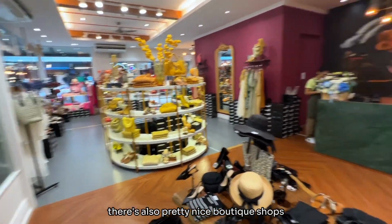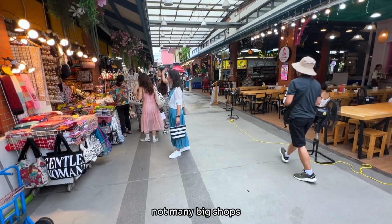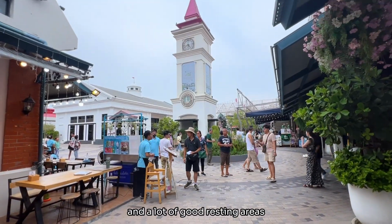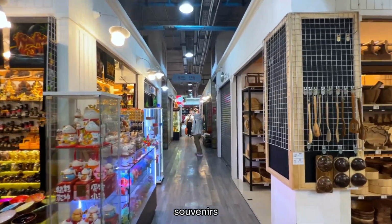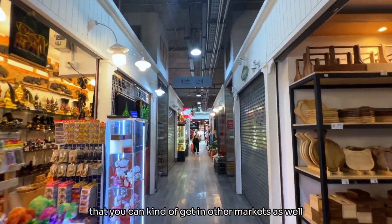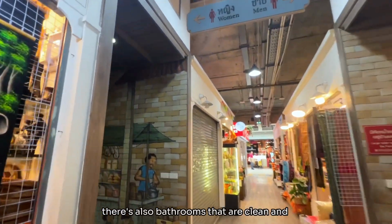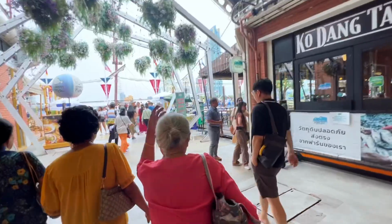There's also pretty nice boutique shops and just small vendors, not many big shops. There's a good selection of restaurants and food and drinks, and a lot of good resting areas. A lot of interesting knickknacks, souvenirs that you can kind of get in other markets as well, so it's not necessary to buy here. There's also bathrooms that are clean and well maintained and easy to find.